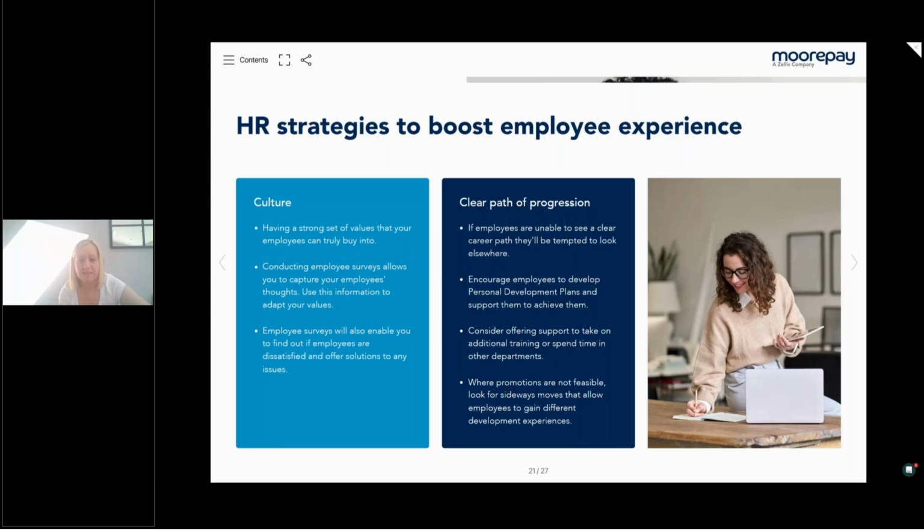It's also really worth investing in development opportunities where you can, and providing people with paths of progression, development and opportunities for the future. And it's true that in a lot of cases, if employees are unable to see some kind of clear career path, they may be tempted to look elsewhere. It might not be just going to the next role. There are other things that you can do to help their development.